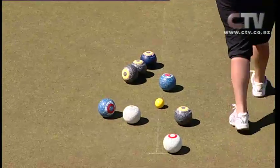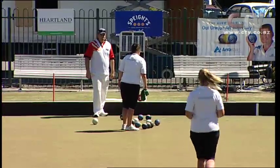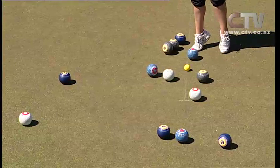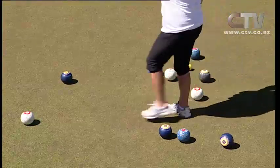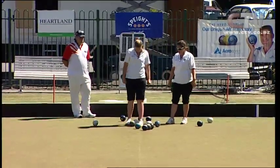Mandy Boyd's going up to have a look. I think it's tight. I think it's very tight. Could be two. Yep. Could be one down. It's not the bow. She's gone to have a look. She talks to her sister. One down. What do you reckon, Guy? One down.